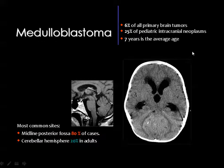But the age group is usually younger than the ependymoma, and the incidence of calcium is more or less أقل من الإبنديموما. And you remember this medulloblastoma will arise from the roof of the fourth ventricle.